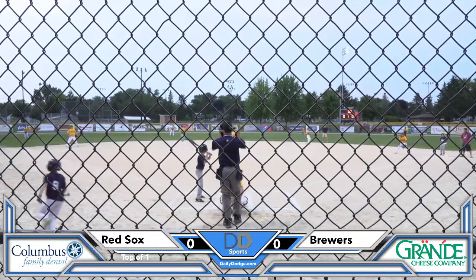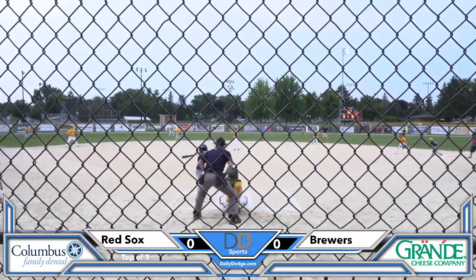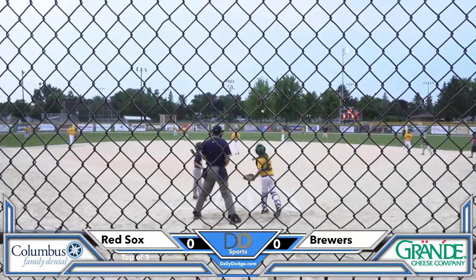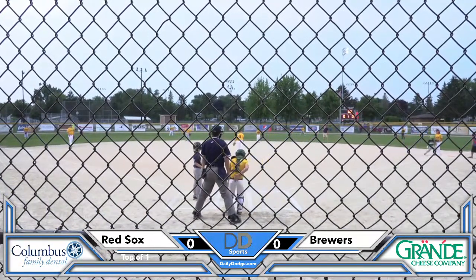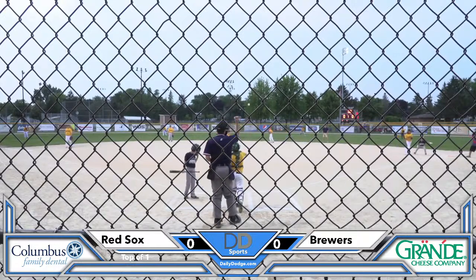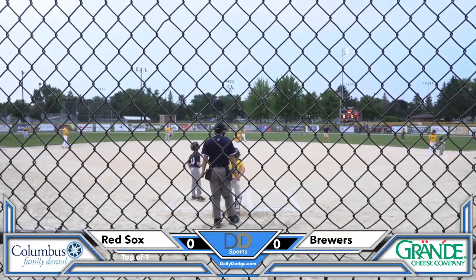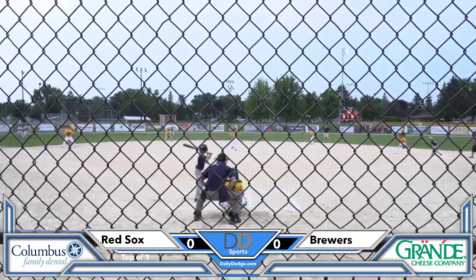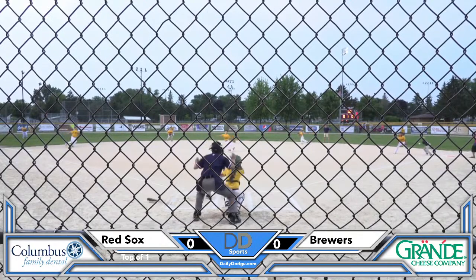Up next for the Red Sox will be Micah Radicek. Hoping I'm saying that right. Could be wrong. Apologies to Micah. Could even be saying the first name wrong. Might be Mika. I'm going to go with Micah. All right, that's going to be 1 ball and 1 strike on Micah. He plays all positions except for first base and catcher. Attends St. Catherine Drexel School.